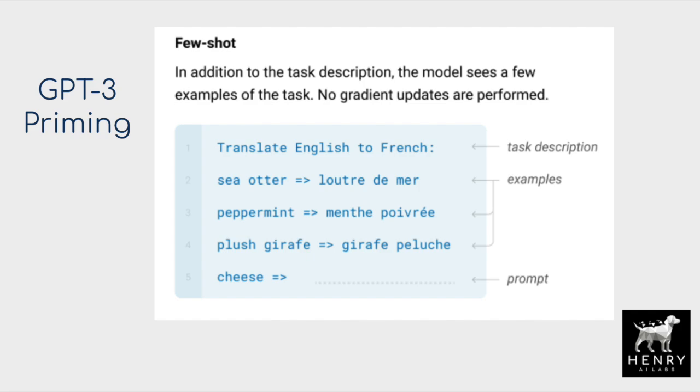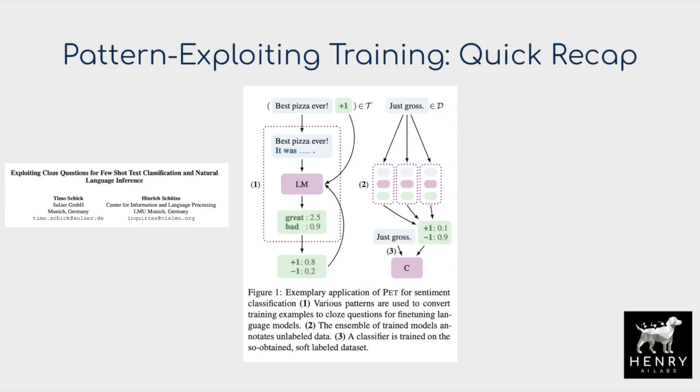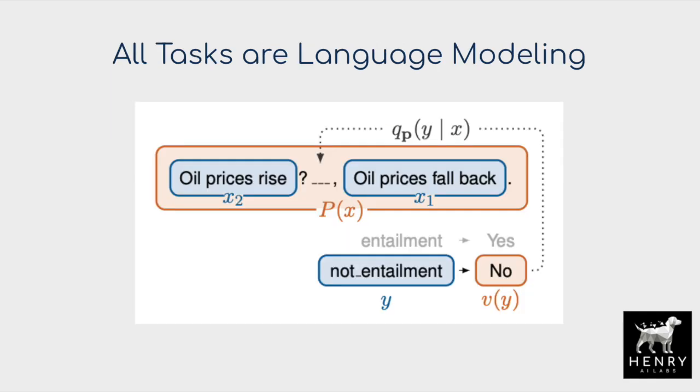This learning paradigm is extremely interesting because curating these massive datasets is tedious, and it would be really interesting if these models were able to perform tasks with a very small labeled dataset. The authors of this paper show that you don't need a 175 billion parameter model to do few-shot learning in natural language processing. They adapt the pattern exploiting training algorithm, which unifies the generative language models with discriminative classifiers through the use of patterns and verbalizers.